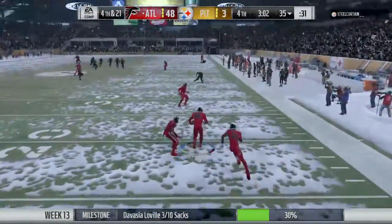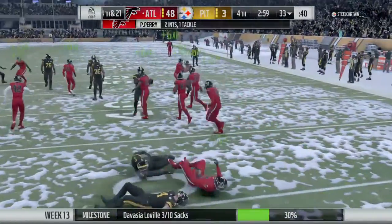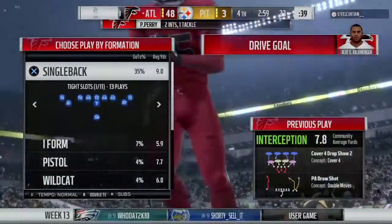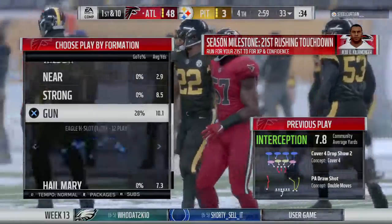And Luck will be intercepted for a 3rd time. Picked off at the 18. And he's able to get it back to the 33-yard line. Well, that's 3 picks he's now thrown in this game.